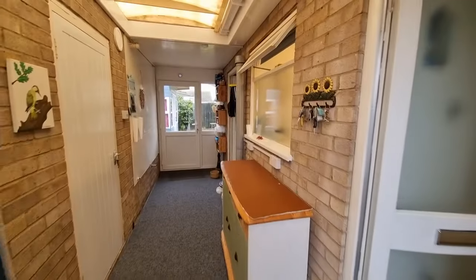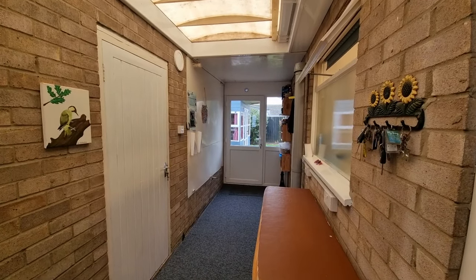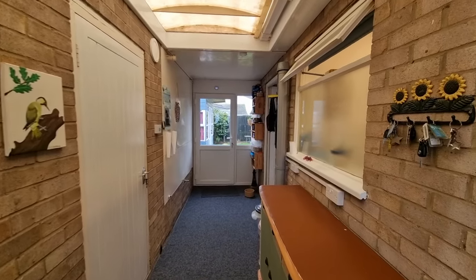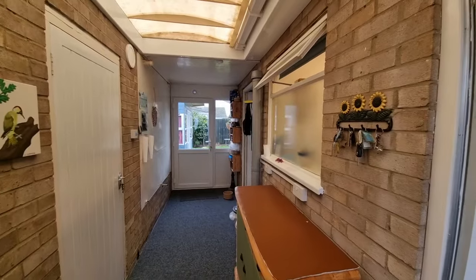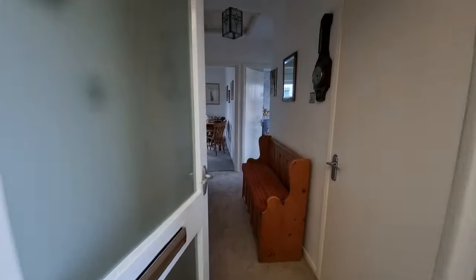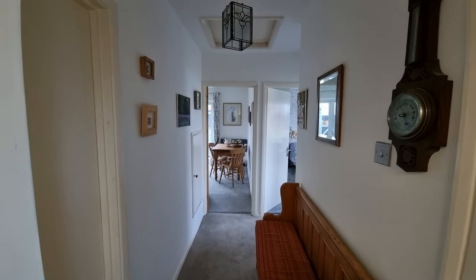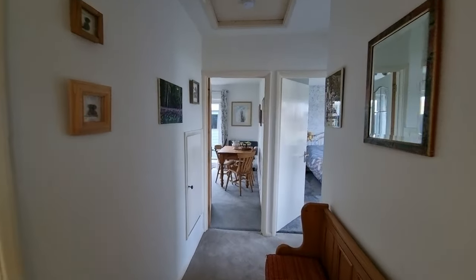So we're heading in through an entrance door. We've got this covered side passageway. We've got electric light and power in here. The whole bungalow has very recently been fully rewired throughout, so all the electrics are up to date. And there's an entrance door there into the garage as well, which also has updated electric light and power as well. So we're now heading in through another entrance door into the hallway.